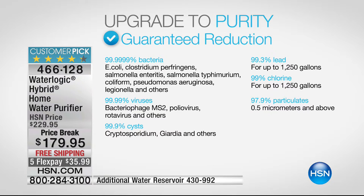Take a look at these, Callie. E. coli, yeah. Legionella, coliform, cryptosporidium, salmonella. Right, rhinovirus, and then there's cryptosporidium again, chlorine, lead, and we're talking 1,250 gallons of drastic lead reduction and chlorine reduction, but it leaves the minerals in there that are really good for us.